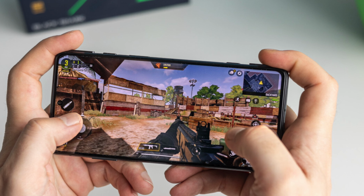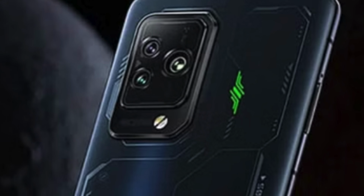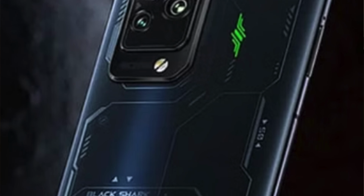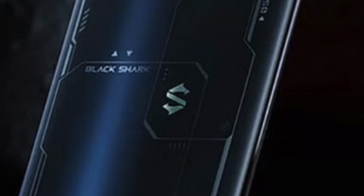A word of caution though, this bad boy also gets a bit hot, hotter than a summer romance, and might need a juice up more often than you'd like. But if gaming on the go is your thing, and you like your phones like you like your rock music, loud and bold and with a hint of rebellion, then this might be for you.